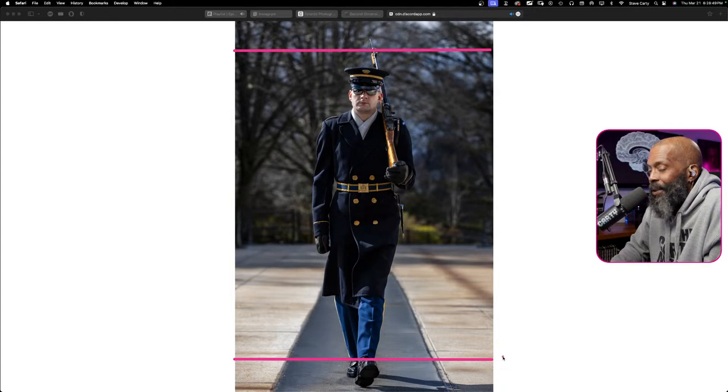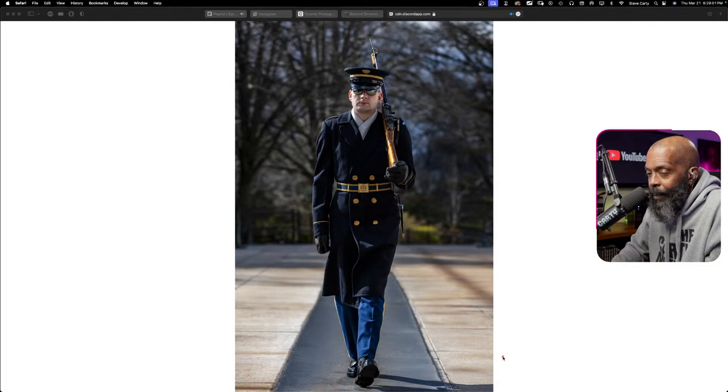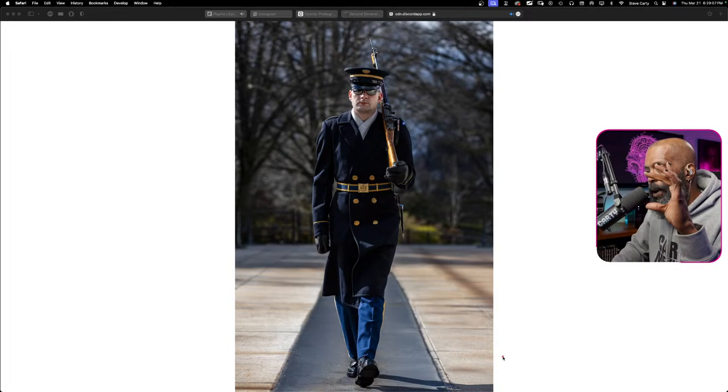It's because he didn't stop, eh? He just walks towards you. You got the step correctly. You definitely nailed the step, but the problem is he's too close. He has to be much smaller in the frame.